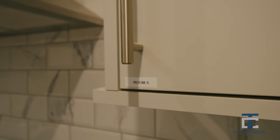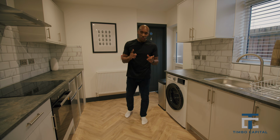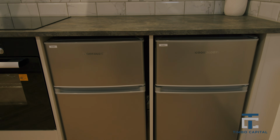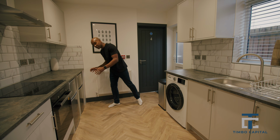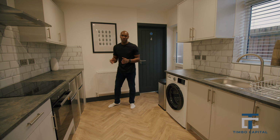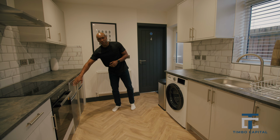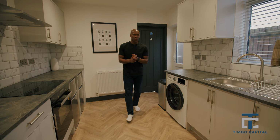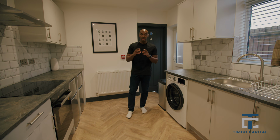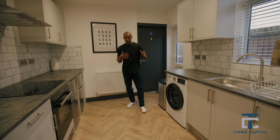On the cupboards, we've labeled each cupboard to avoid any confusion and any complaints. And I've also done the same when it comes to the fridge and freezer units. So typically what you will see is a big fridge freezer unit, whereas what I've decided to do is give every single tenant in this property their own fridge freezer unit. And it just helps over the long term, right? If there's any food that's been left here when the tenant leaves, we know exactly who it belongs to and who needs to clean it up. So just thinking about the long term and really thinking about the total user experience, not just in the rooms, but when they also come into the kitchen, how do they operate, how do they flow, and how does everything work together?